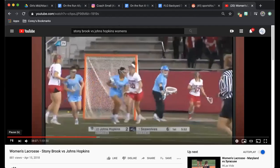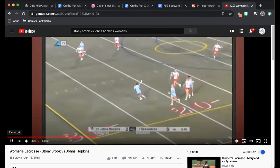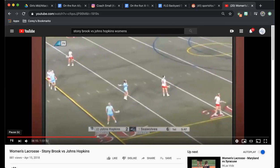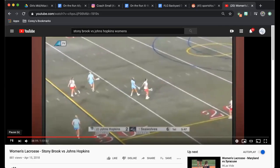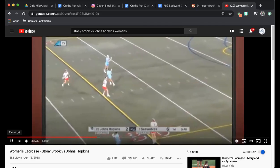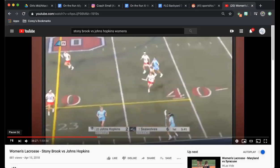So she immediately attacks the middle of the field. Goalie makes a great save, but she probably should have pulled that thing off the goalie's hip. Instead, she tried to shoot it to the goalie's stick side, which is a lot tougher spot to score, especially on a lefty goalie, and especially when you're on that side of the field. But takes a great angle, and that's something that we all have to think about.